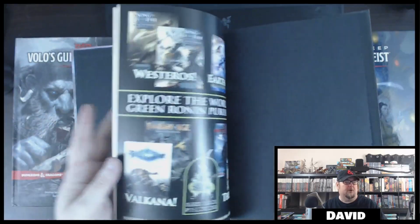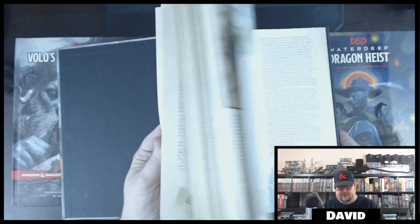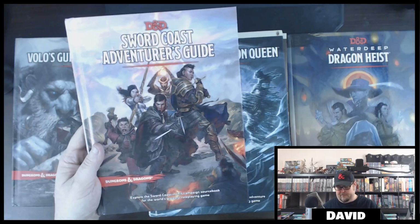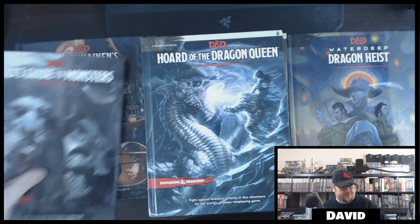I mean, it's by Green Ronin. They're the ones that actually contracted to do this. You could play the awesome Purple Dragon Knight. I'm just kidding on that. So anyway, there's the Gazetteer for the Sword Coast. So you can get the Adventurer's Guide if you're going to stay within the Sword Coast, like 5th edition.